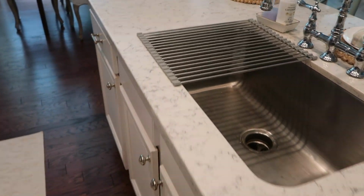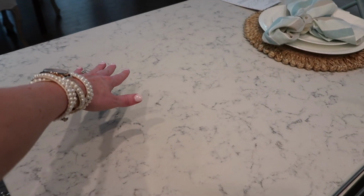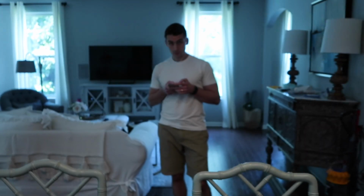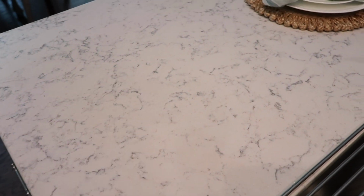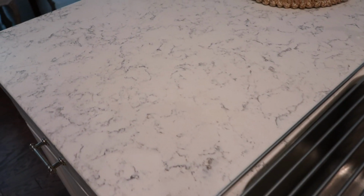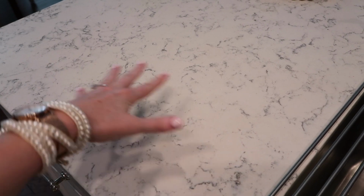So another favorite is this drying rack. We previously had the standard, I don't know what they're called, the drying mat, I guess. We had that here, and it just looked so cluttered and dirty. It would get so dirty. We had to switch it out all the time. And it also took up counter space.